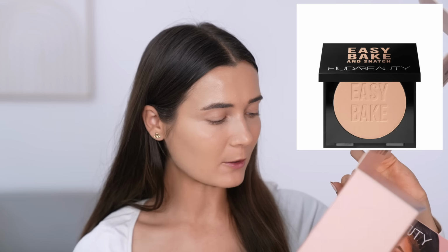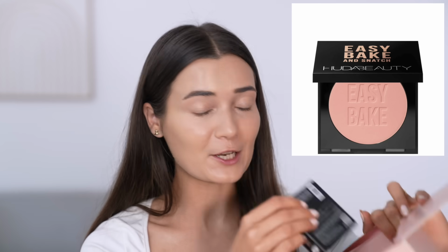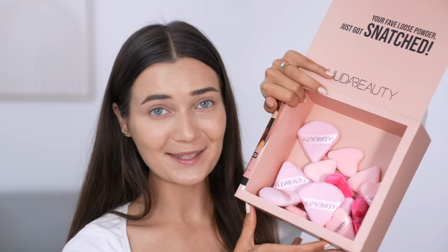Oh my goodness, look at all these products. So first up we have the Easy Bake powder in the shade Sugar Cookie. We then have the Easy Bake and Snatch in the shade Pound Cake, the shade Cupcake, and also lastly the shade Cherry Blossom Cake. Oh my gosh, we have to use that. And look, they also sent so many little sponges. This is gonna be perfect. All right, so I'm opening up that Cherry Blossom Cake shade. Look at the packaging, this is really nice. Let's open it up together.